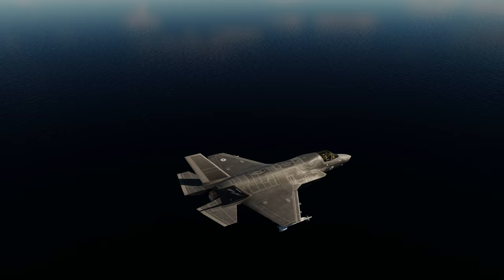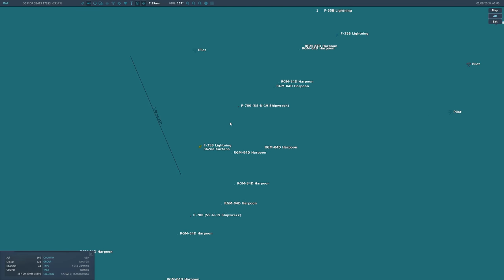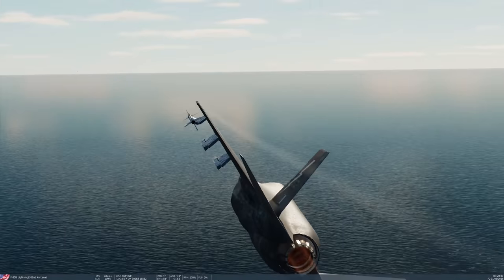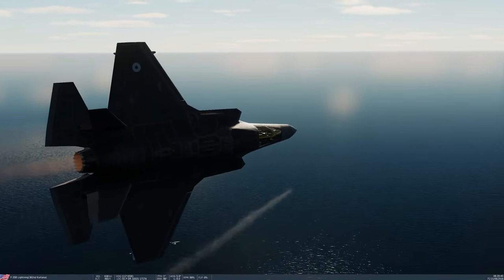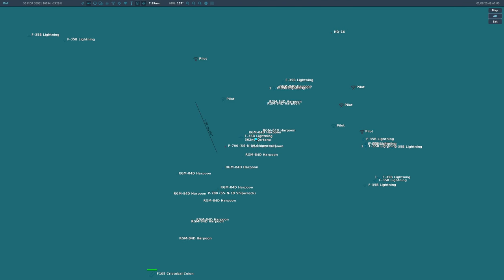Did that not fire? It did, but you're so low it went straight into the drink. So Sidewinder, Sidewinder. On the nose, incredibly quickly. And it's a chase fight. Oh, it bent. It just didn't quite hit. Yep, I'm not going to be able to get that. No, you're not. It was a valiant effort.